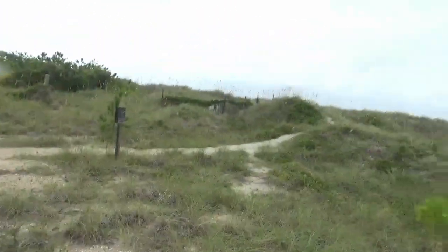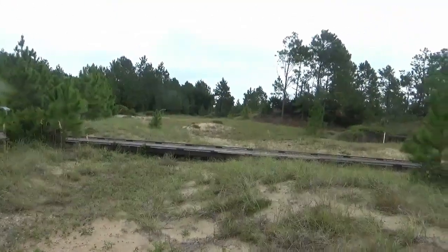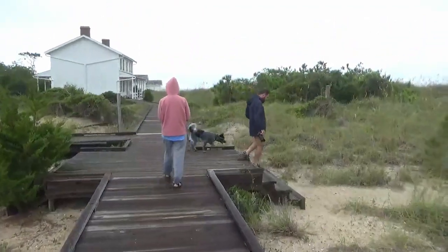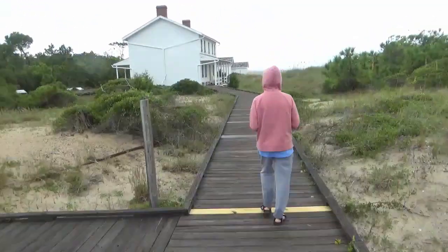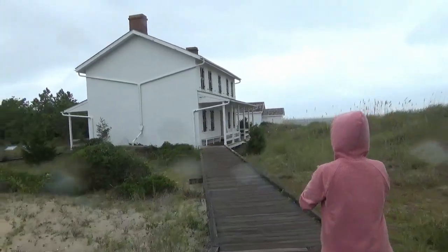Got several boardwalks and a path out to the beach. There's a boardwalk that goes back over that way. I don't know that we'll explore them all today, but we're going to check some of it out. I guess that's a keeper's house.